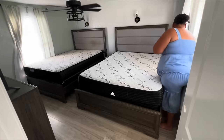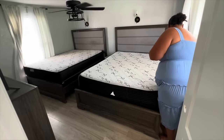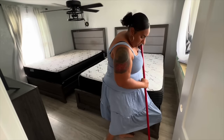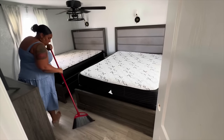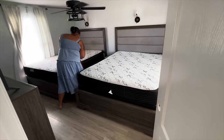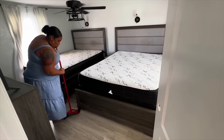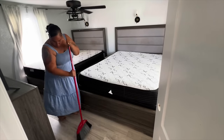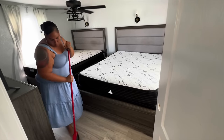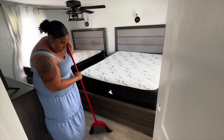Now I'm just going to go in one last time and sweep the whole room. I'm also going to pass a mop because I want to make sure I take out any stains I have on the floor. I don't really mop this floor very often, you guys. Probably once every week, just because this isn't waterproof flooring, so I don't want to risk anything.